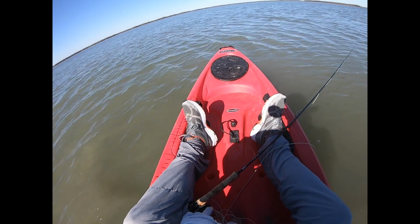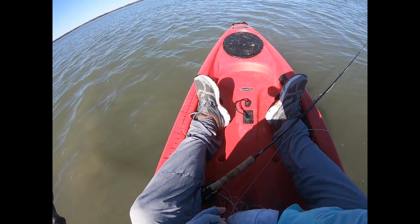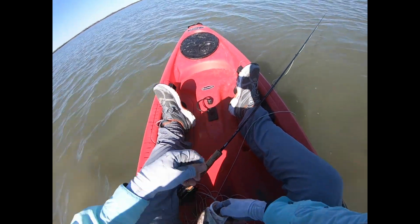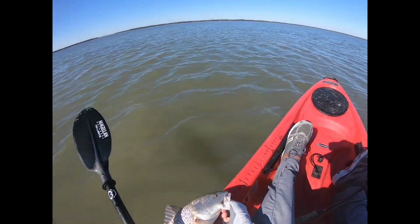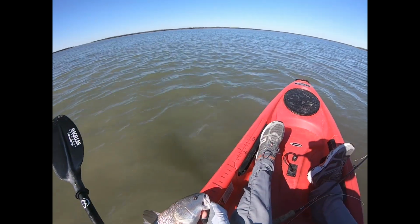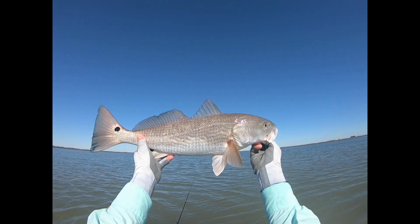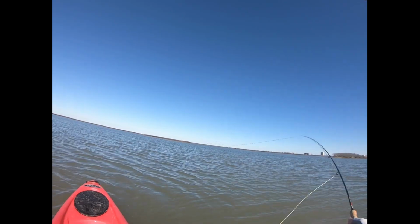Man, it's right on the top of his tongue. Let's see if we can get it out without... Yeah, there we go. Oh, come on. Sweet. All right, well, let's see how big he is. He's 23, so same size as the other ones. Man, beautiful, beautiful reds. All right, sir, even in the cold.